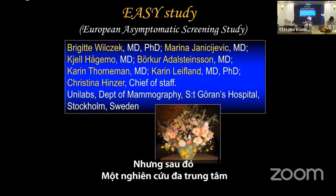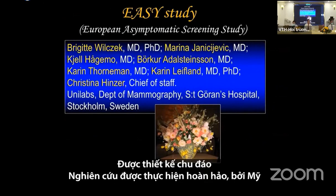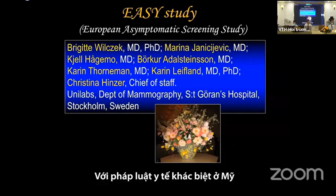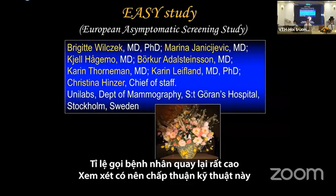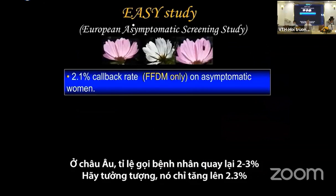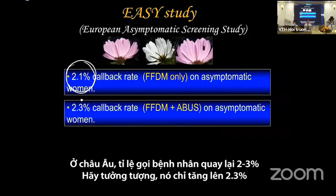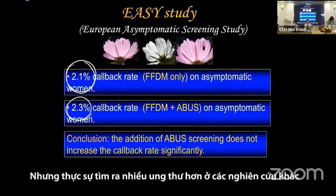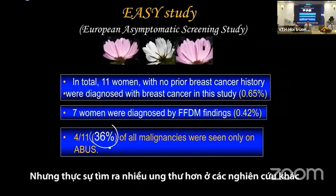But then that was a multicentric, well-designed, perfectly carried out American study. The medical legal environment is different in America. So the callback rate was too high, questioning the acceptance of the method. So we ran another trial in Europe, and that's called the EASY study. In Europe, we have 2 to 3% callback rate. And imagine it only increased to 2.3%. And it found actually more cancers than the other trial.